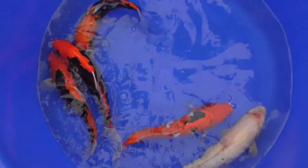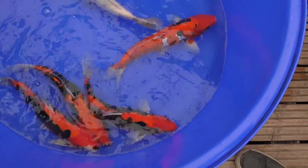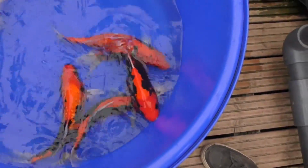So who was the breeder? Ikarashi. Oh, okay. He's quite famous. Yeah, I mean the father's died now, so the son runs the business, and the son's kind of still doing the Kohaku Sanke Showa thing, but he's doing a little bit of variety for export, really.